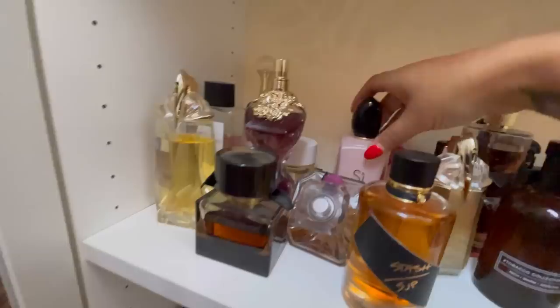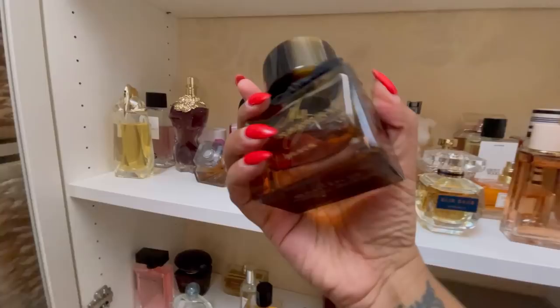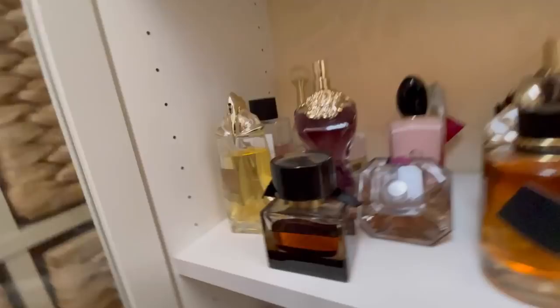Lancome, this is beautiful. If you've never tried Burberry, My Burberry Black, try it. It's such a sexy date night scent. I love this one a lot. We have La Belle, which I really didn't wear that much this year. Surprisingly, I don't know why, I just didn't.